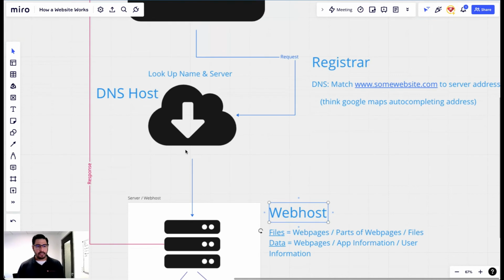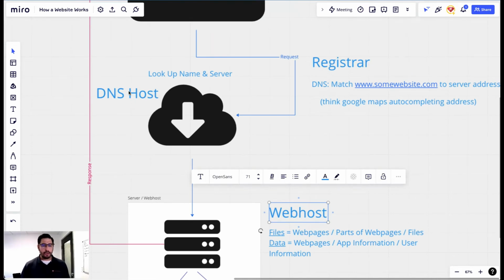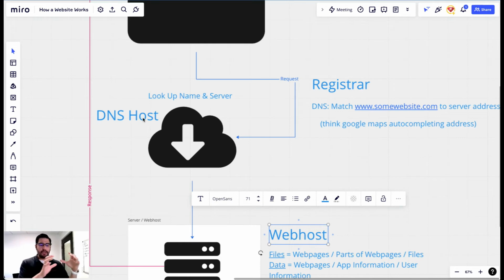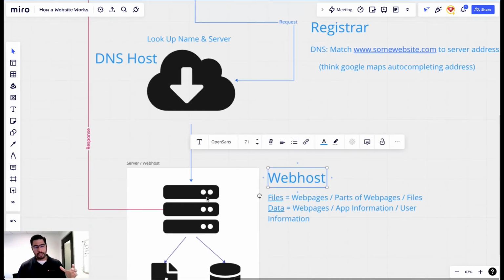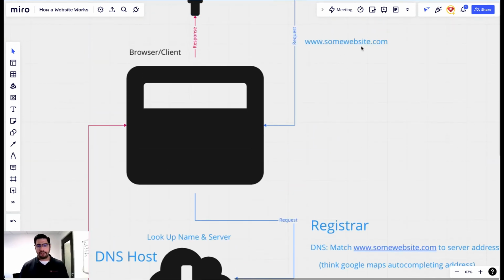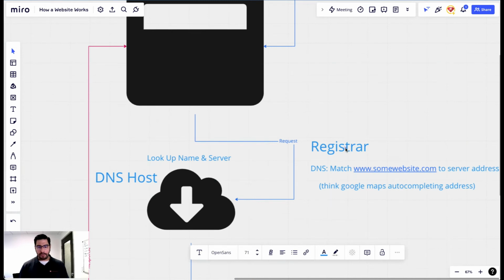Now, in some rarer cases, your DNS host and your web host might not be in the same place. For instance, we set up almost all of our websites on something called Cloudflare for a variety of reasons, for security, performance, etc. And so if you're working with us, your DNS host might be Cloudflare, your web host might be WP Engine, and your registrar might be GoDaddy, which means you bought the name somewebsite.com at GoDaddy.